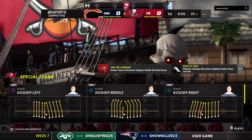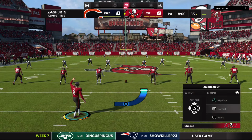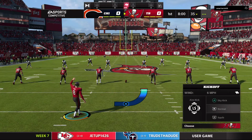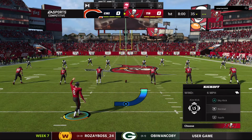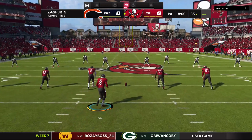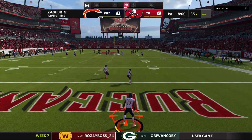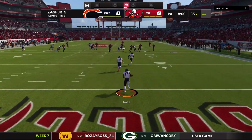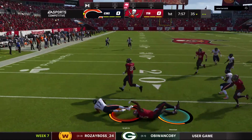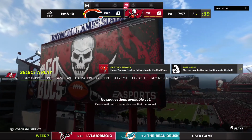Gets ready to match up with the Chicago Bears. Getting toward the halfway point of the NFL season. Week 7 is underway on EA Sports. Here's Jakeem Grant from his end zone. And the decision to bring it out, not a good one, as he's tackled at the 15.